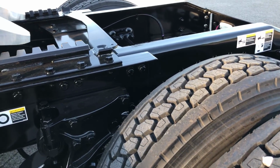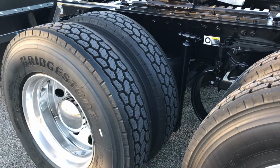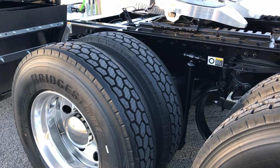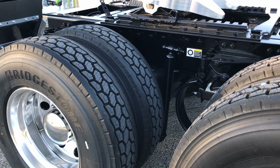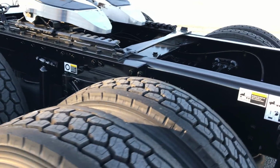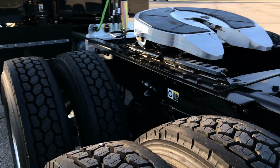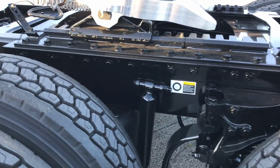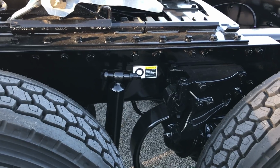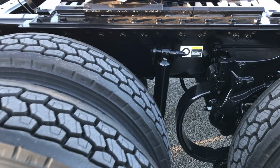This 11R22 rubber is the same overall height as the low pro 24s that you see on a lot of my other trucks, so that's why the gear is the same. It's going to have aluminum hubs front and rear. It does have drums on the rear, disc on the front. Did pay for the upgrade on the X30 drum, which are the lightest of all the drums.